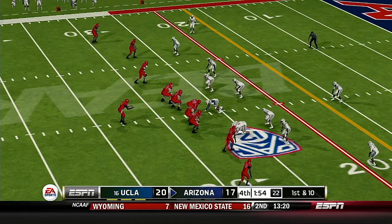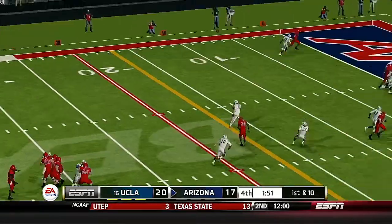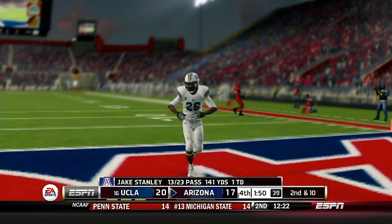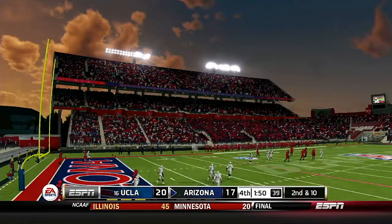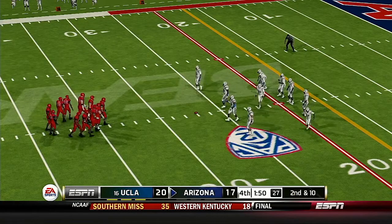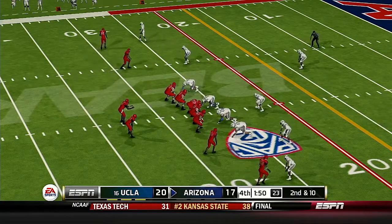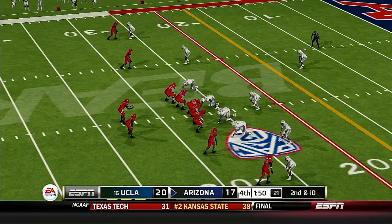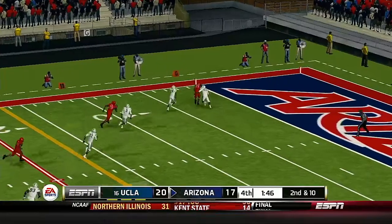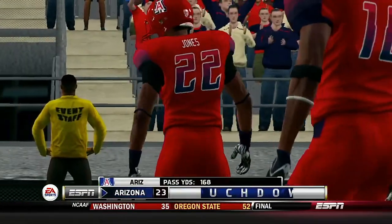Defense goes with the extra defensive backs as the offense comes up five wide. He's looking for six. Henderson was the intended receiver on the play. That makes it second and 10. Eddie's getting the ball here. Just under 2 minutes in the game. He lets it fly. Touchdown! And now they're in front.